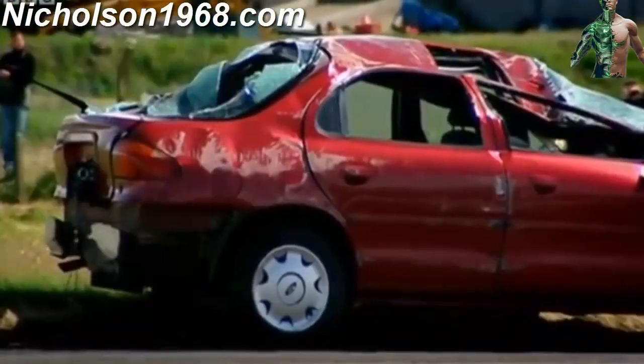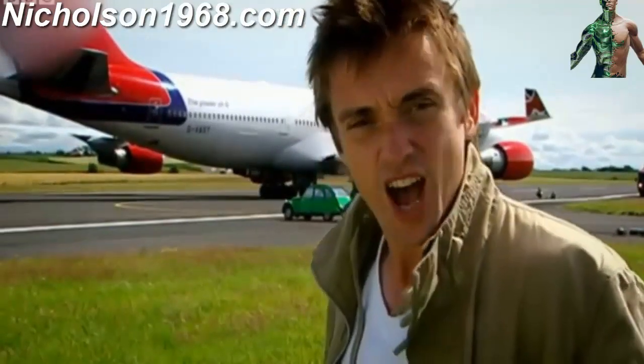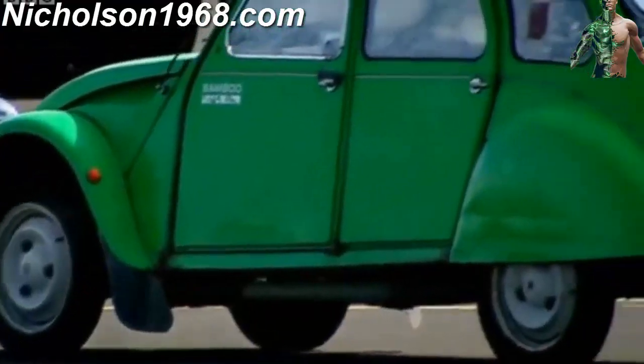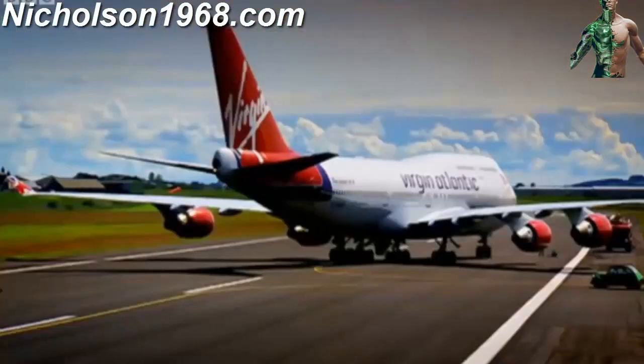Well, that was a modern, streamlined aerodynamic car. So let's have another go now and see what happens when we let loose the Top Gear crosswind on something a little more, well, slab-sided. A Citroen 2CV. Big engine, lightweight hippie car. This should be fun.